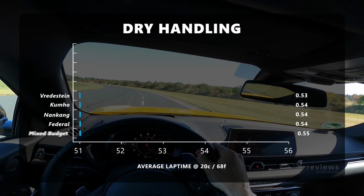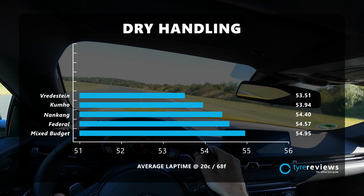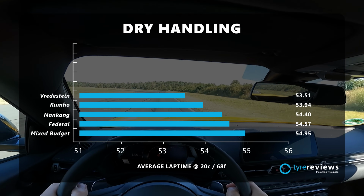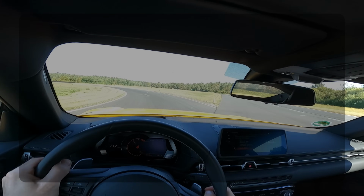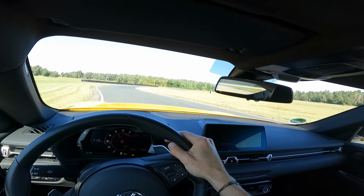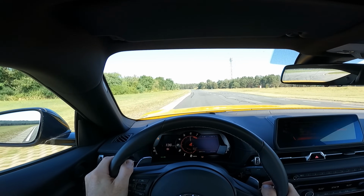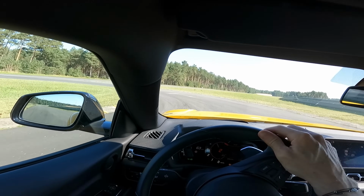Kumho and Bridgestone were the next two tyres. Now, the Kumho was very tyre-like. It was okay. It was a little bit sporty. I guess like in the wet, you felt like you could drive it a little bit soft maybe for my taste, and the grip once sliding wasn't perhaps the best, but it was okay.